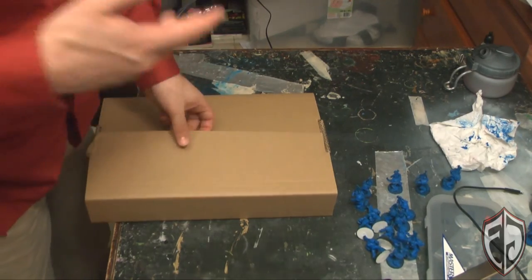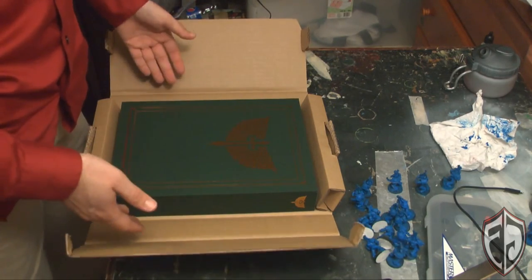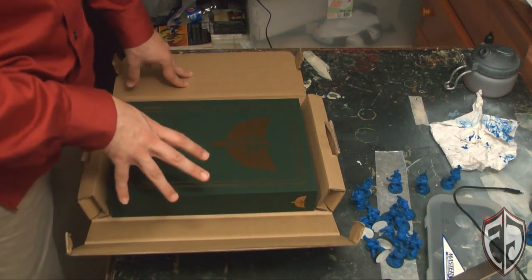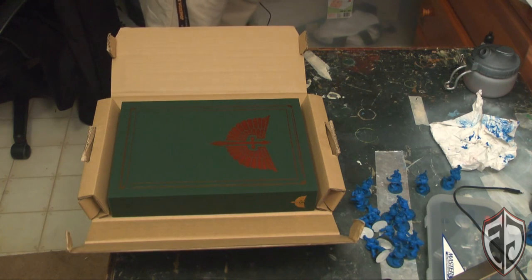And what it is, probably you can tell from the video title, it's the Dark Angels Limited Edition Codex. This is the first 7th ed Codex limited edition that I got. For those, just a quick backstory. Gonna do a quick comparison.